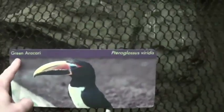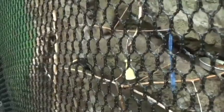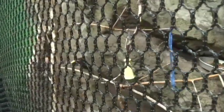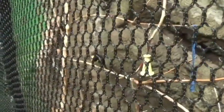Alright, this one here is the green air canary. If you know where it is, it's like down there somewhere. No, he's here. Right there. You see it? Right there. And these birds have like long beaks, just like toucans. These ones are a lot similar to toucans, but they're amazing. 100% amazing, of course.